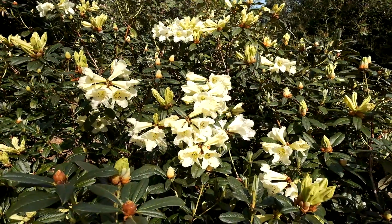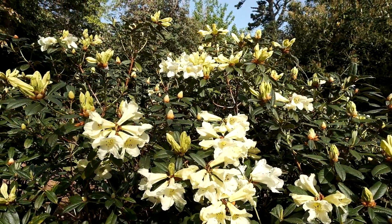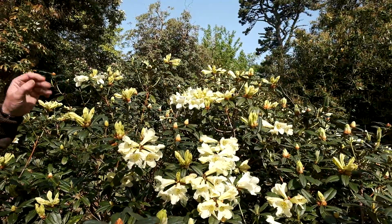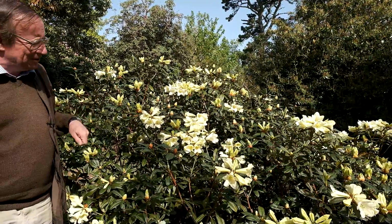Normally we would have this on our stands at the Chelsea Flower Show, but this year it's out a good month early. Wonderful yellow, fading a little bit when it fully comes out. Again, you can hardly see a leaf when everything is fully out here. Absolutely knockout.